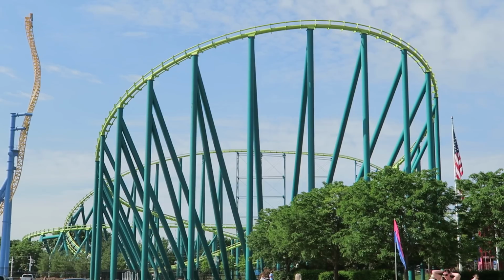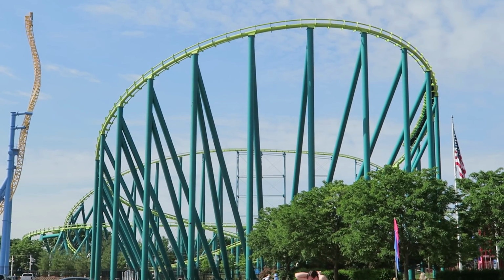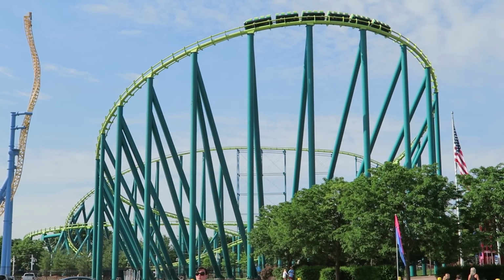What are your thoughts on this Morgan Hypercoaster? Do you think this ride deserves the nickname Wild Thing? Or do you enjoy this coaster for what it is?